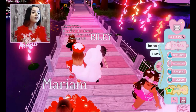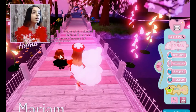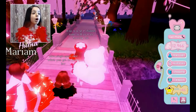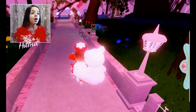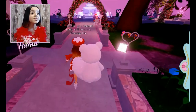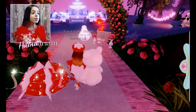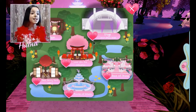Okay, now I feel like I want to... Okay. Now I am obsessed. Wow. My goodness. This is so beautiful. Wow. Look at the fountain's color. It's white now. Ooh, this arch looks beautiful. Ooh, it also has a teleport button. Let's see here. Has a cabin, a stage.